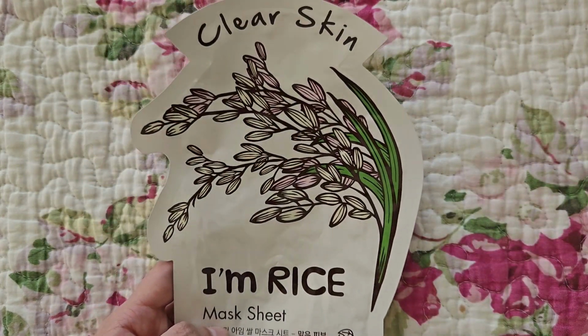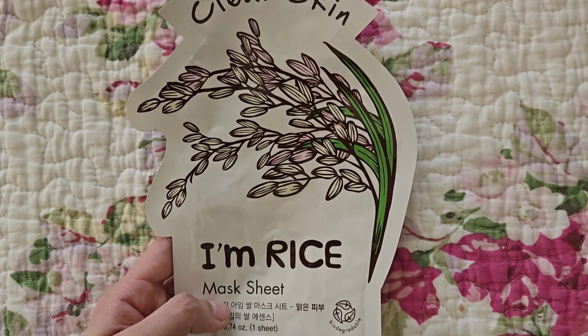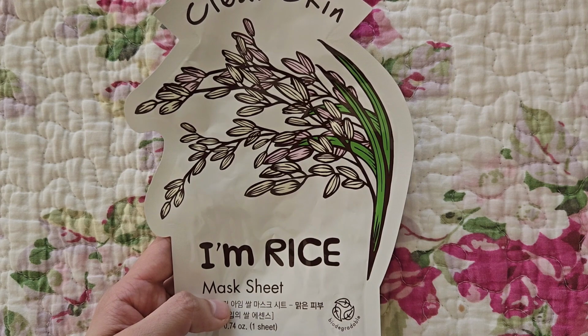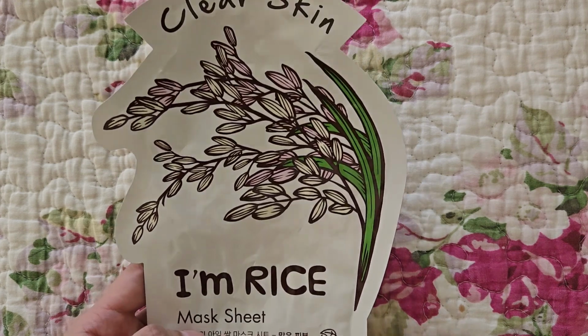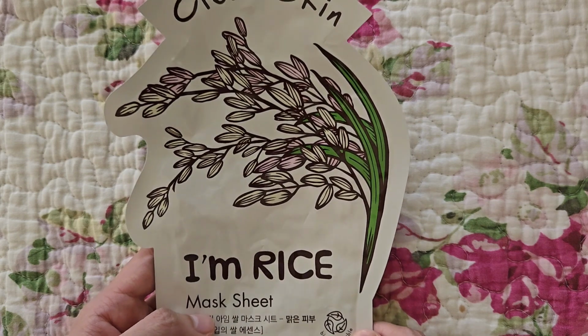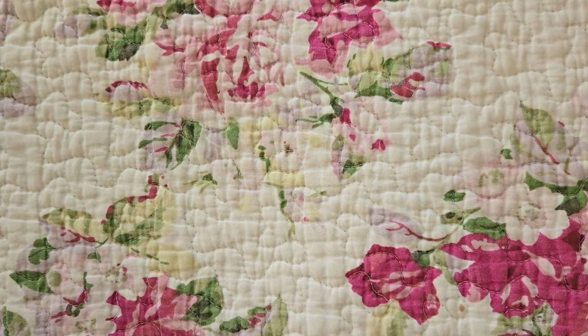And then we have clear skin, I'm rice. So if I remember correctly, I think this one was oddly fragrant, so I didn't really care too much for it. And I didn't notice anything out of the ordinary compared to the other ones. So yeah, there's that. I definitely would repurchase. However, I have a lot right now that I don't necessarily need any anytime soon.